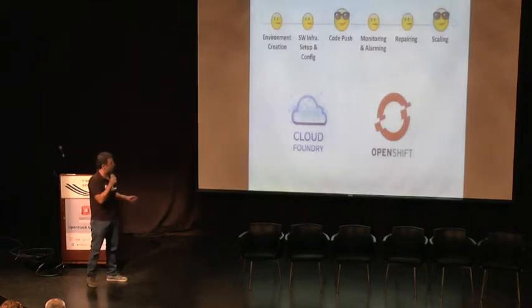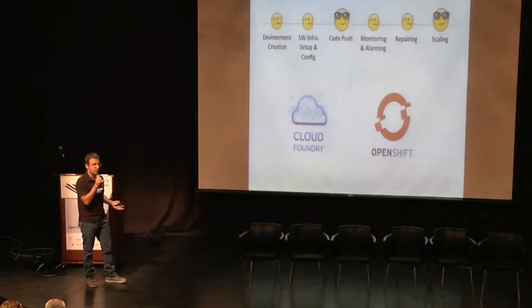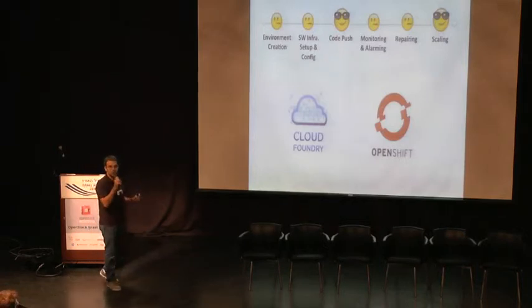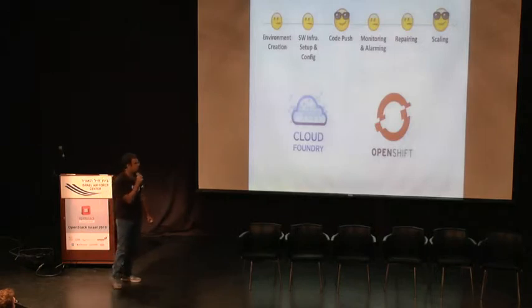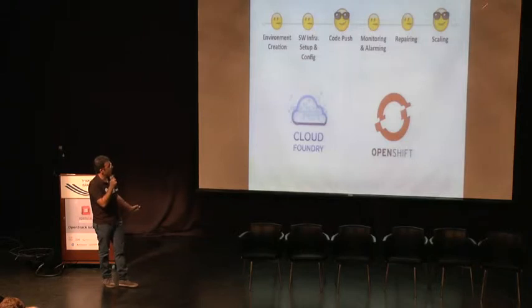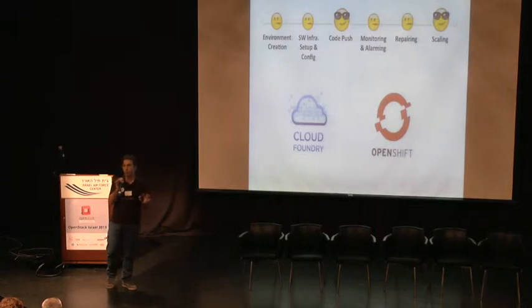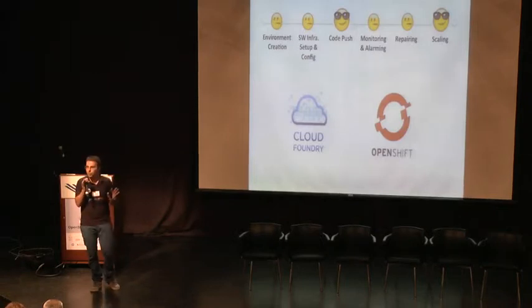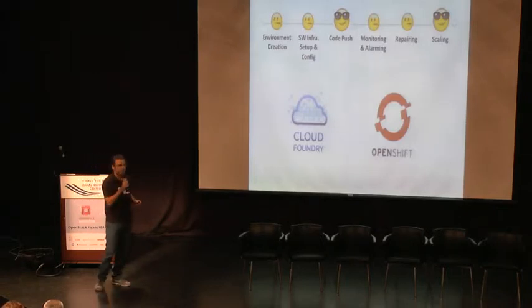PaaS frameworks like CloudFoundry and OpenShift are open source PaaS frameworks that can be installed on top of cloud environments. They're very good at this. If you're a developer, this is kind of heaven. You just code, push a button or type in a command in your terminal, and your code is there. They do decent work at scaling, but all the other stuff, they're pretty strict about what they allow you to do. You can't really control this or this or this. They do it for you, but they allow very little control.